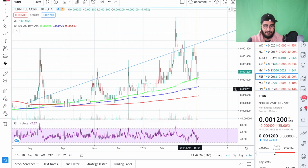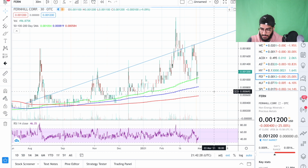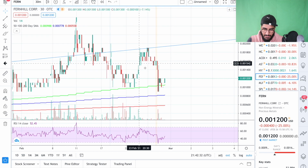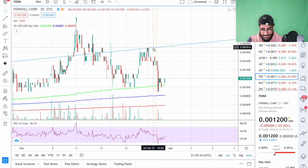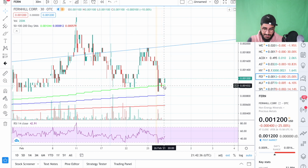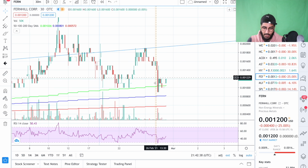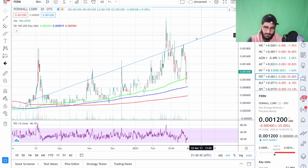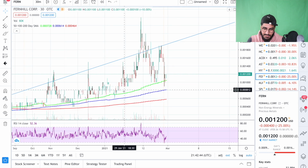Next stock of the day, we're looking at FERN Corp on the 30-minute time frame. It traded very well until our level of resistance. You can see we got rejected at our level and came all the way down to our 50 SMA, but we did close above our level. So right now we are still waiting for FERN to break above this line of resistance. You can tell it wants to do it.